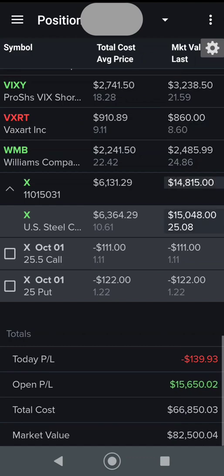I've been kind of reducing my position as we go. I was selling covered calls and puts along the way, just capitalizing on the growth that I've had, locking in my gains, potentially.